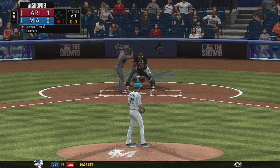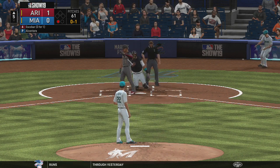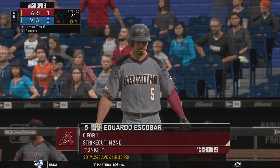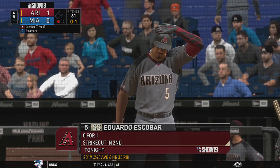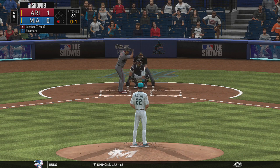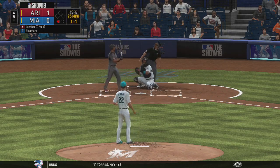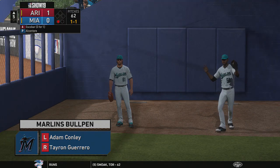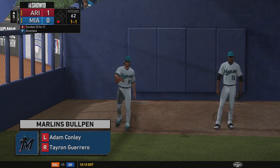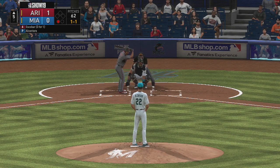Into the box, Eduardo Escobar. As he'll go after the first pitch and bounce it into foul territory. He was a strikeout victim in his first try. Fastball well outside. And now the Marlins bullpen will swing into action as a lefty and a right-hander start to get loose. One run, just one hit. No errors so far for the Diamondbacks.